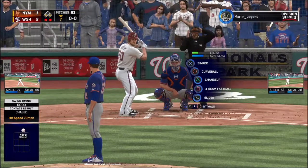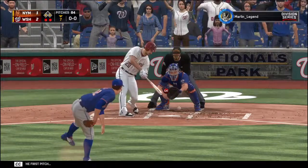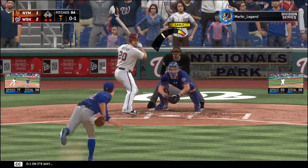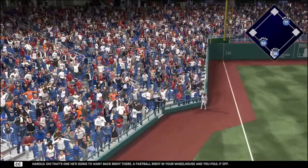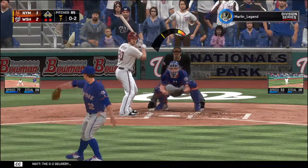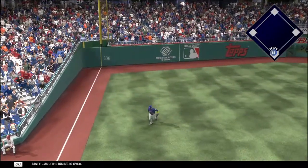Now batting, second baseman, Daniel Murphy. Here comes the first pitch. And this is fouled at the plate. The 0-1 on its way. Another one fouled off, and he's quickly behind 0-2. Oh, that's one he's going to want back right there. A fastball right in your wheelhouse, and you foul it. The 0-2 delivery. This is hit the other way out toward left field. Cespedes is there. And the inning is over.